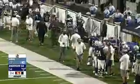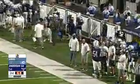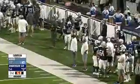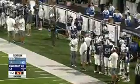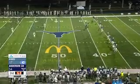King's Academy up on Lakeway Christian, 25-7 as they play in the second quarter. Five plays, 70 yards in just 48 seconds.